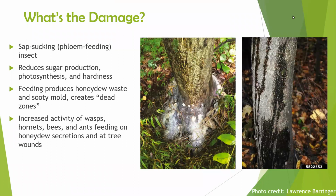So, what does the damage look like from these insects? As I said, they are sap-sucking insects. They use their proboscis to pierce through either a leaf or a twig or the bark of a tree in order to get at the sap, which does a couple of things. So the spotted lanternfly cannot digest all of the sap it ingests, so it excretes a lot of it as a sticky waste called honeydew.